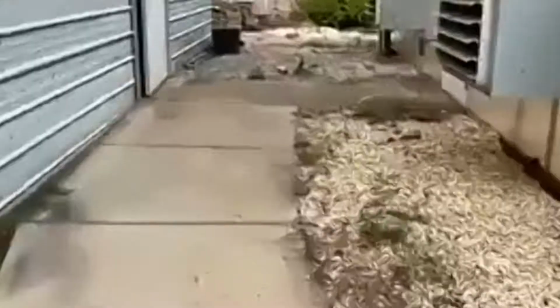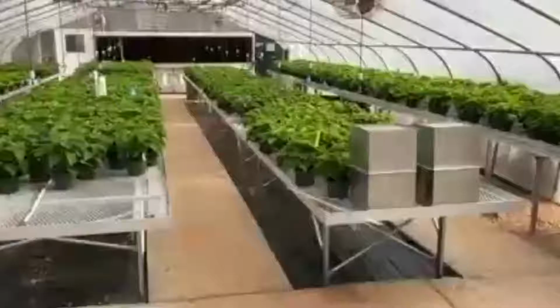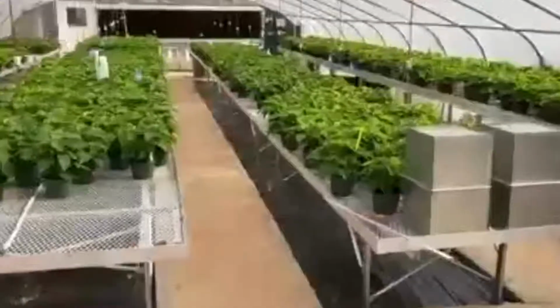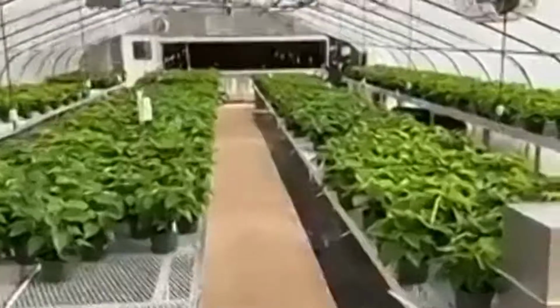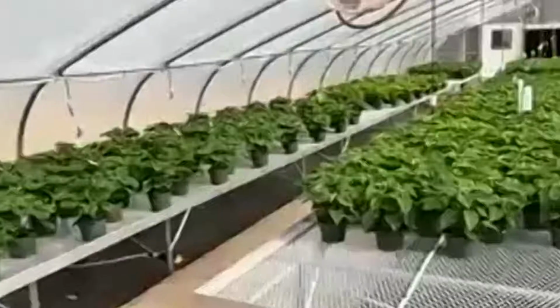And the last thing I'll show you is our greenhouse. This is where it all happens in the greenhouse, right? Yeah, this is where it starts. So we've got 10 varieties of poinsettias in here right now. So this is our fall crop that we use in our greenhouse production class.